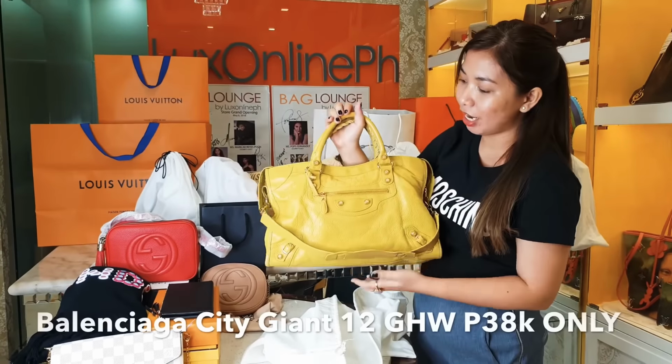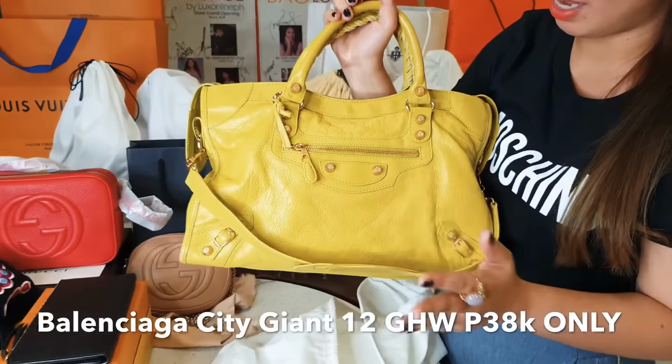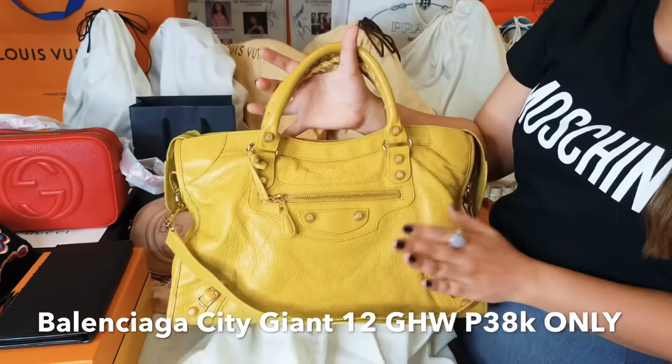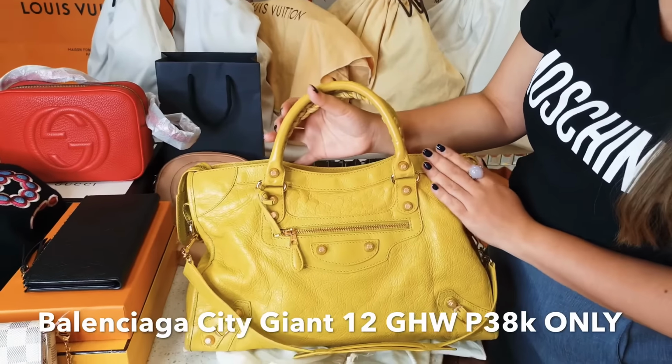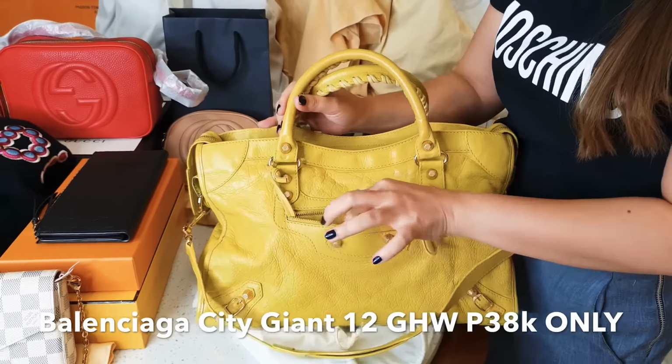We have a Balenciaga City and Giant hardware. This is gold hardware, guys. And yung kulay niya ang ganda. Parang this is color citrine. Ganon siya. And yan with strap, shoulder strap, mirror.